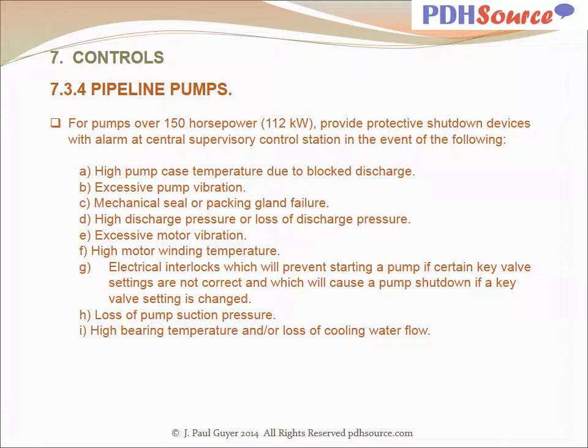For pumps over 150 horsepower, provide protective shutdown devices with alarm at central supervisory control station in the event of the following: high pump case temperature due to block discharge, excessive pump vibration, mechanical seal or packing gland failure, high discharge pressure or loss of discharge pressure, excessive motor vibration, high motor winding temperature, electrical interlocks which will prevent starting a pump if certain key valve settings are not correct and which will cause a pump shutdown if a key valve setting is changed, loss of pump suction pressure, high bearing temperature and/or loss of cooling water flow.